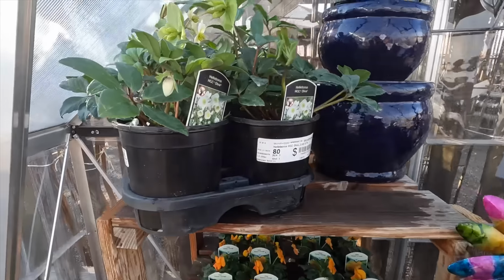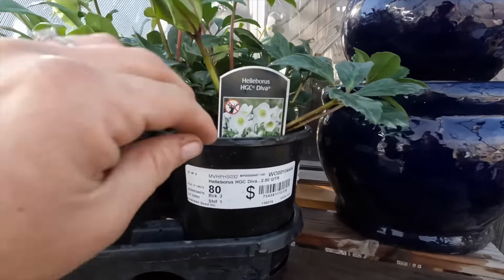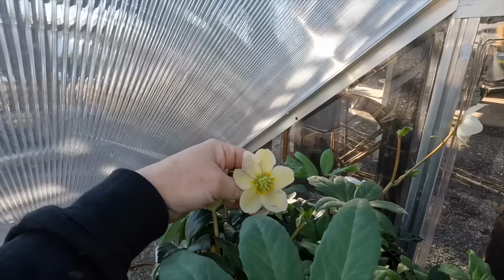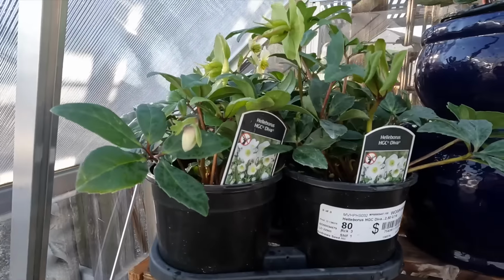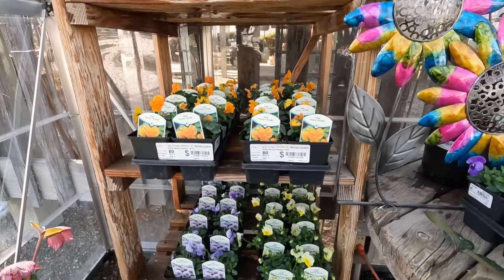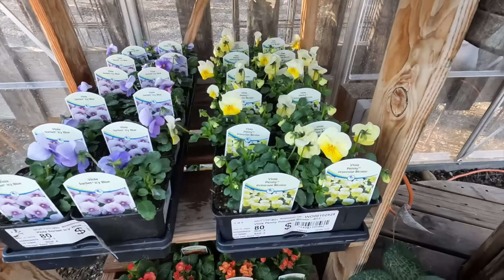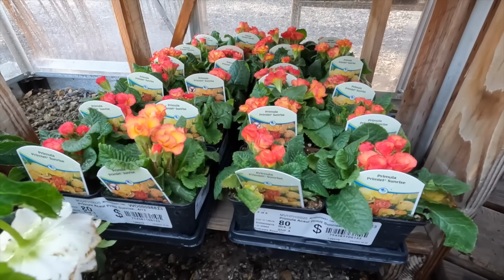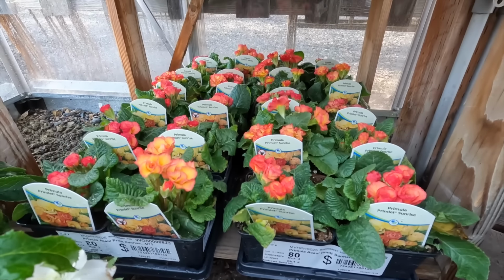Wow. This is a hellebore called Diva. So bright white blooms. You can see back here, there's a bloom tucked back in there, and then this is what they look like when they are more aged. There's penny orange violas, sorbet icy blue, more of those. I love the primrose bicolor. And then this primrose is a primlet sunrise. Isn't that a great color?